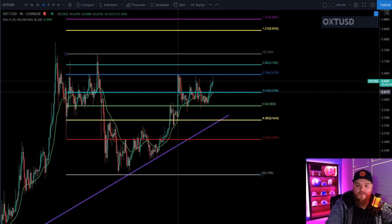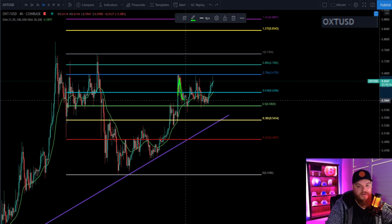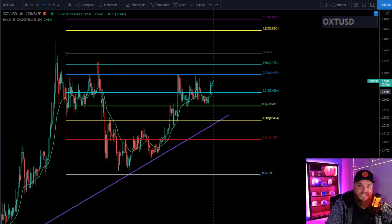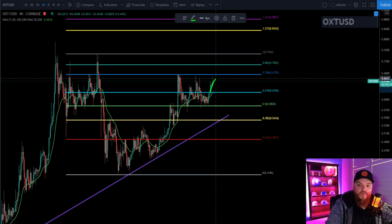That would be really good. We haven't done that in the past. Yes, we've gotten above it, but we fell below. Above, fell below. Got above it, fell below. We haven't turned it into support. This is going to be massive, guys. Be looking out for this. We're getting rejected right now off the 786, which is 67 cents.